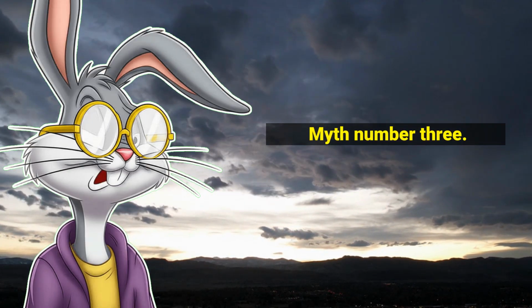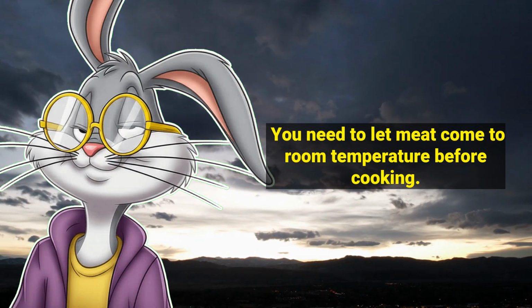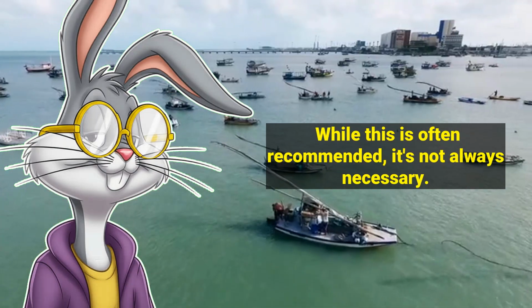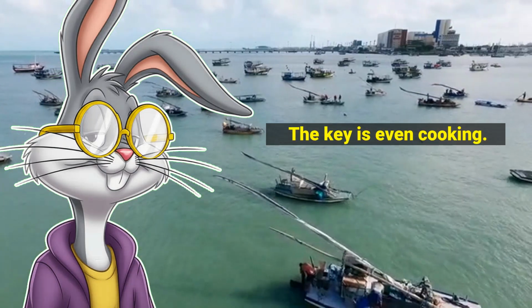Myth number 3. You need to let meat come to room temperature before cooking. While this is often recommended, it's not always necessary. The key is even cooking.